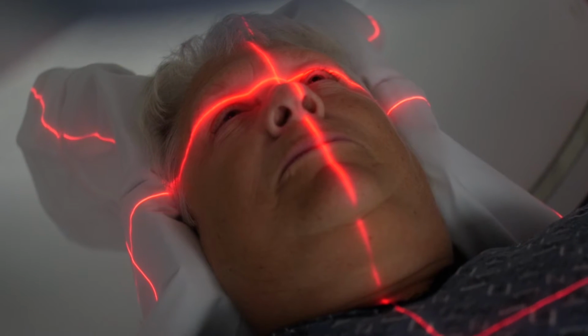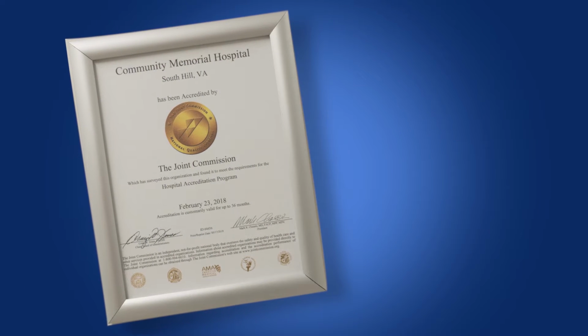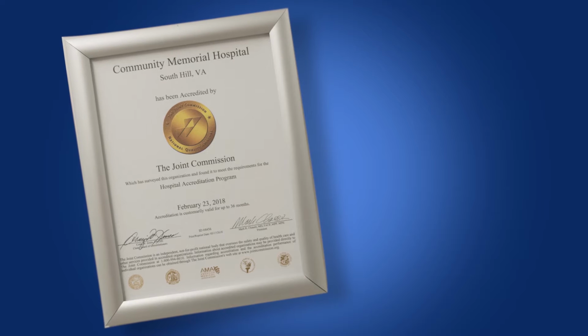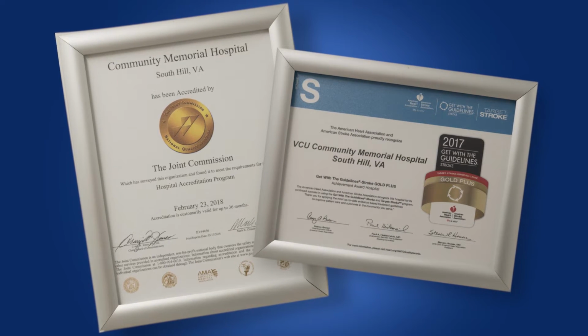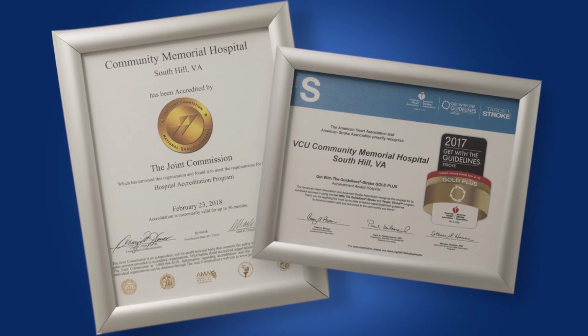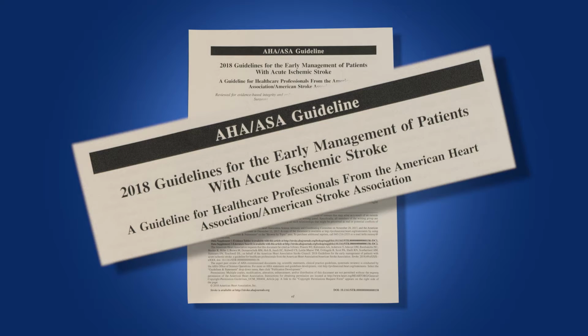Very, very few. We've been doing TPA here since 2000, 2001. There is no other community hospital of this size that has been doing the same thing for that length of time. We meet the standards for the Joint Commission Disease-Specific Primary Stroke Center. We're awarded Gold Plus through the American Heart Association and American Stroke Association for their Target: Stroke program. The guidelines that we follow are from the American Heart and American Stroke Association, and that's what we follow to be certified as a primary stroke center.